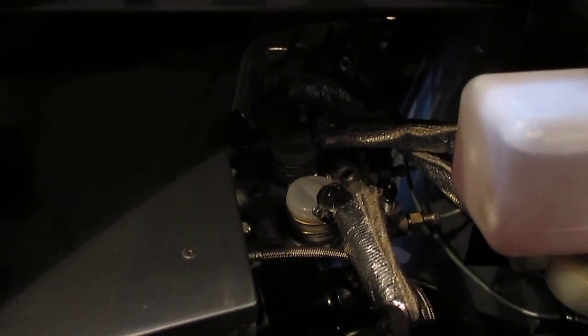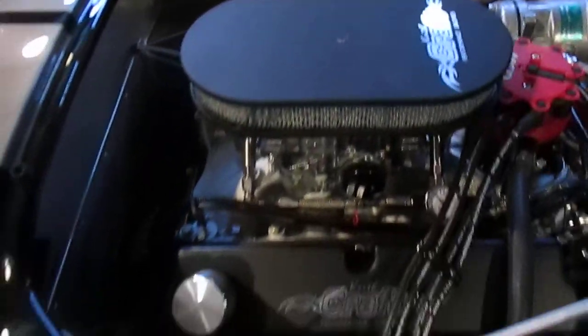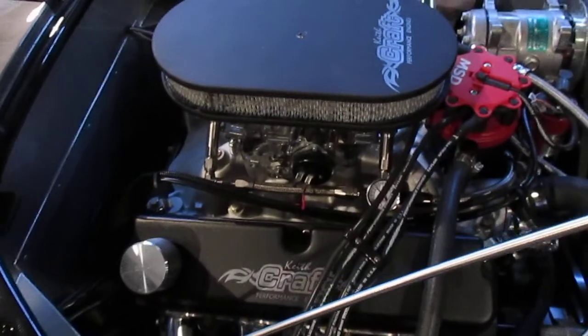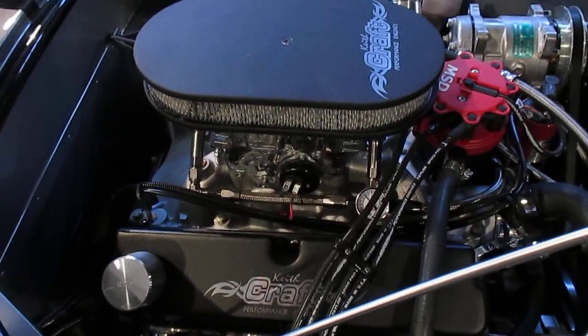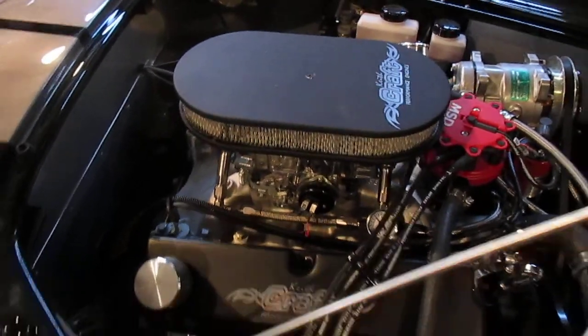I'm not sure if you can see down inside of here the exquisite work that they did with the hydraulics. Just what a great job. Hydraulic clutch, hydraulic brakes. The Keith Craft engine is 525 horse, 535 foot-pounds of torque. It does come with all the dyno sheets and the spec sheets.